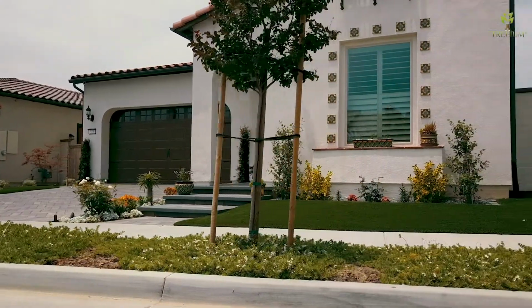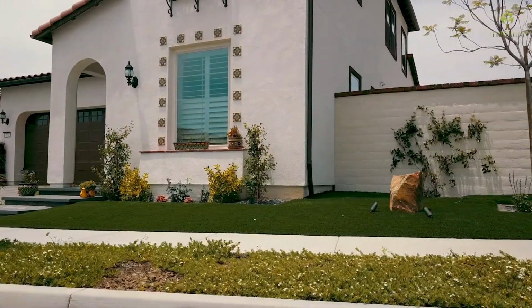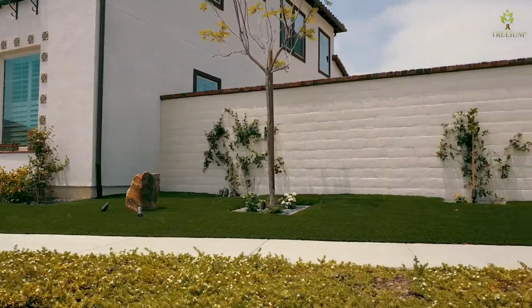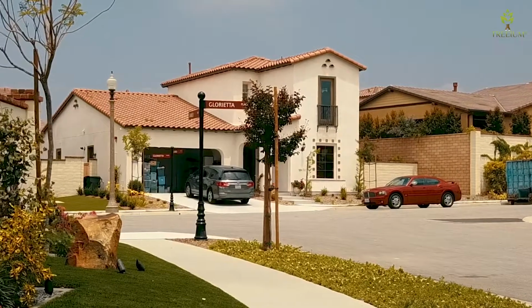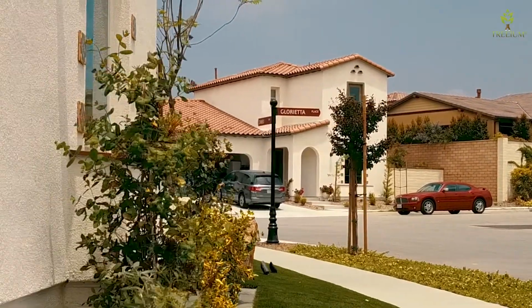House is very clean look, so we had to add some color to it. So we went with the skyfall color to add some color into the front yard, and the paver next to the nice brand new turf and the beautiful landscaping completely give the house a nice facelift. Beautiful, beautiful look.